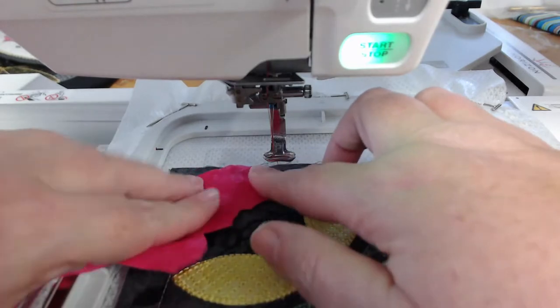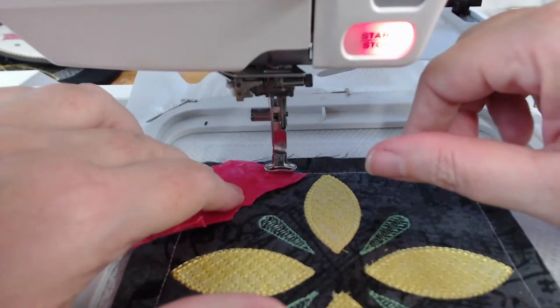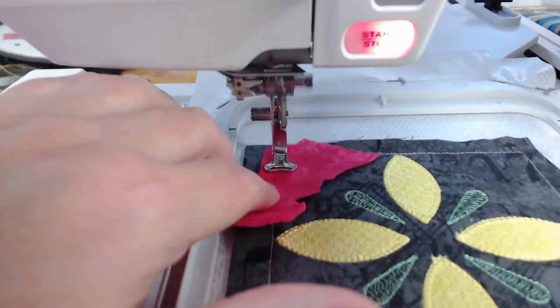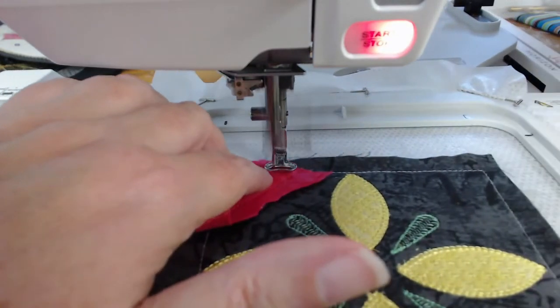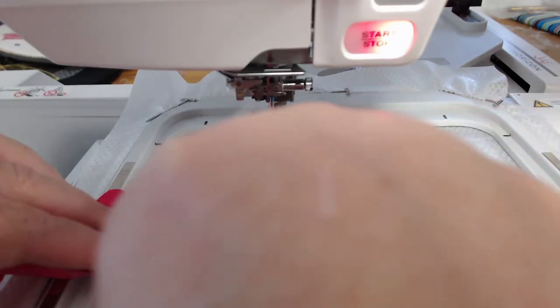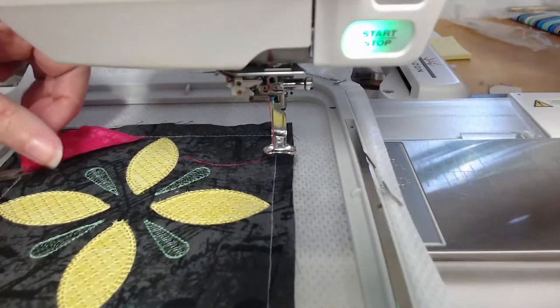And don't forget, we want to leave that little bit of extra fabric to go into the seam. Yes. I learned that the first couple of times. It's so easy to forget. Yep. And what I mean by that is that's as much trimming around this part as I'm going to do.